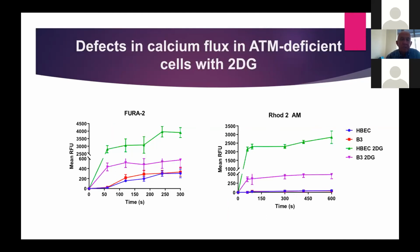We then went on to look at calcium flux in ATM deficient cells, because our supposition would be that if that channel isn't forming properly, if the bridge isn't occurring, then there should be a deficiency in calcium flux. We're using Fura-2, labeled in the beginning, to look at release of calcium from the endoplasmic reticulum. In control HBEC cells treated with 2DG, there's a big increase in calcium release. On the other hand, B3 treated with 2DG has a very much reduced response. That's reflected as well in calcium uptake into the mitochondria, measured by Rhod-2. You can see a very nice uptake response in HBEC with 2DG, and B3 again a very muted response compared to the control.